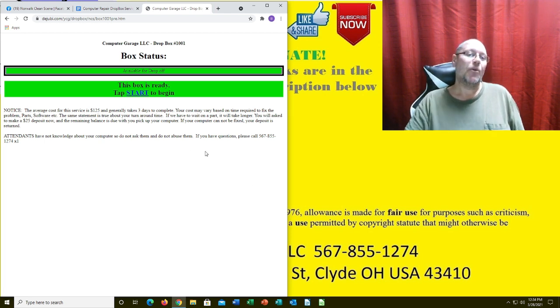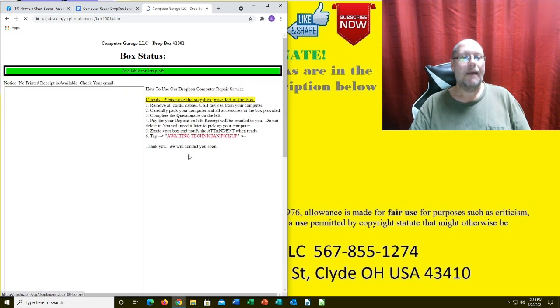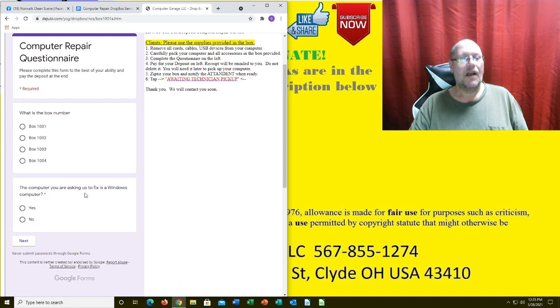But yeah, you just put it in the box. Make sure everything is in the box. Zip tie it shut. Complete this form. So you'll click next or start. This questionnaire form will load up on the tablet. You will answer the questions accordingly as to what box number you have. It'll be all over the box, at least on the top lid and probably two of the sides, but at least on the top lid, it'll tell you what box number it is.